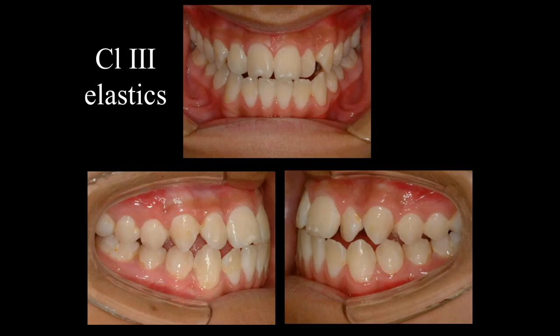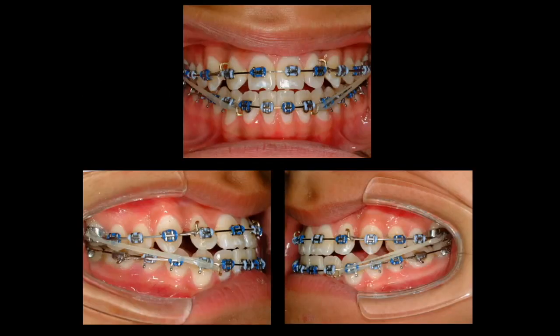Here's a class 3 case, and we will talk about the modifications of the appliance that we need when we're using class 3 elastics to correct these cases.